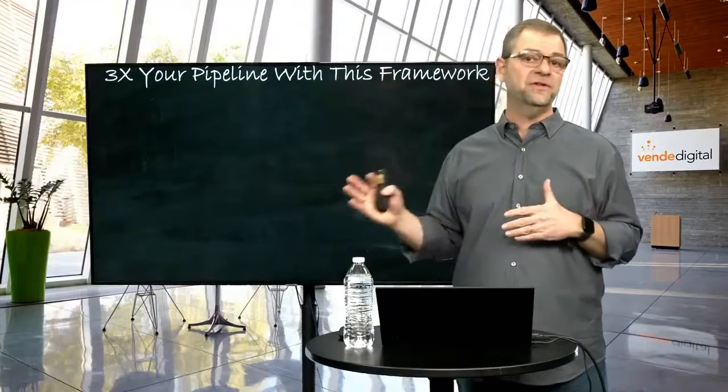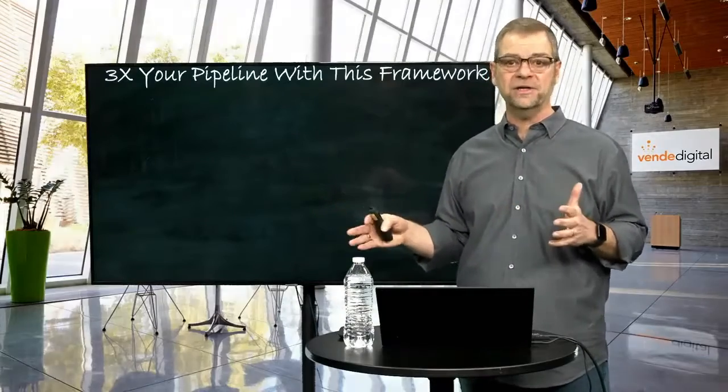Now, I've got several of these chalkboard diagrams I'm going to walk you through today. This first one is what we call our lead funnel framework, and it really is the process by which we work all of our clients through to help them get as much value out of digital as possible. Now, there's three pillars to our framework.